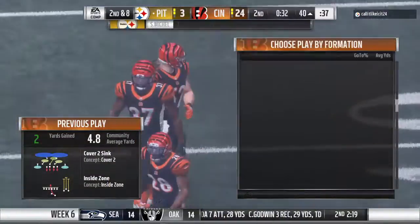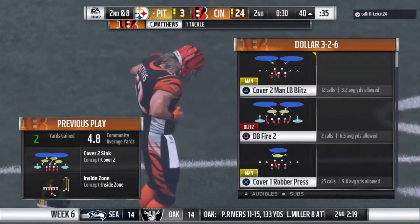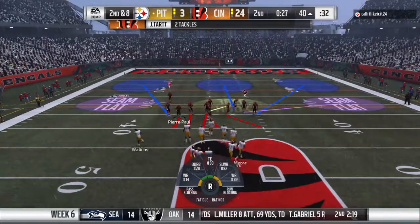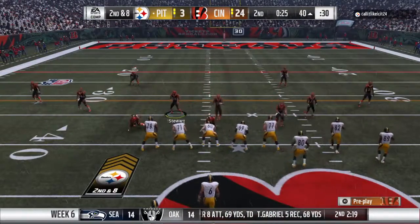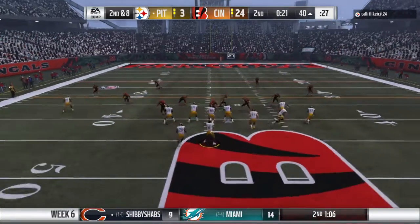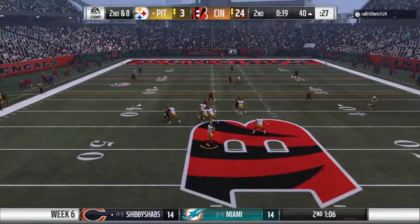Tackle there by Clay Matthews. I know the scouting report on him is that he doesn't possess the eye discipline to be an elite linebacker. And what that means is his ability to read, react, and make a play. But on that one, he looked like one of those guys.